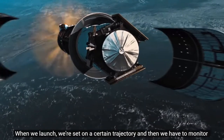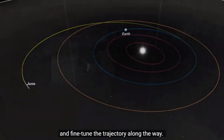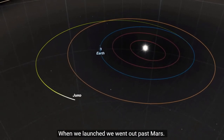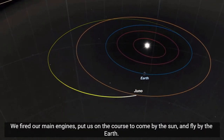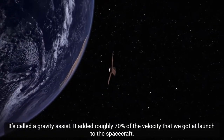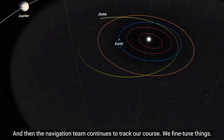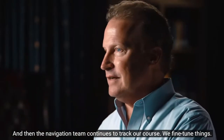When we launch, we're set on a certain trajectory, and then we have to monitor and fine-tune the trajectory along the way. When we launched, we went out past Mars, we fired our main engines, put us on a course to come by the sun and fly by the Earth. It's called a gravity assist. It added roughly 70% of the velocity that we got at launch to the spacecraft. And then the navigation team continues to track our course.